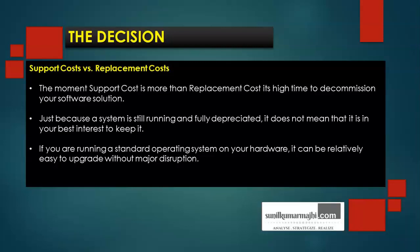Just because a system is still running and not fully depreciated, it does not mean that it is in your best interest to keep it. Now, there are cases where the old system works better than the newer system. That doesn't mean you should keep using that system for ages and ages. There are some scenarios wherein the old system works better, not in terms of performance or efficiency, but in terms of the way it has been coded, or the outcome it is producing, which is better than what is newly installed or configured.